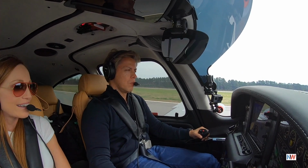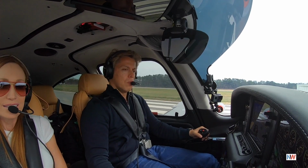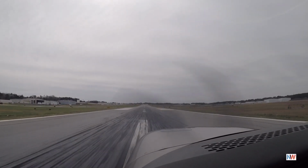Tower, November 6149 Juliet at 25, ready for takeoff. Well, pressure and temperature are looking good, our speed's alive.